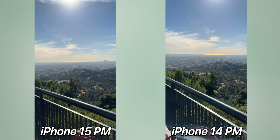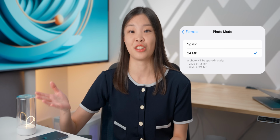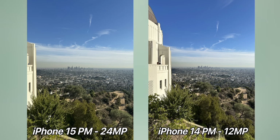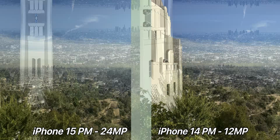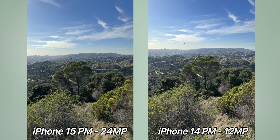The main camera most likely has the same sensor and the same lens as last year, but with a slightly different coating, which does reduce glare, but in my testing, it was very marginal. And now in addition to the standard 12 megapixel for photos, they've added a 24 megapixel option and actually set it as a default, which I definitely think is the way to go because just look at these two photos side by side. The 24 megapixel image looks so much better than the 12 megapixel version from the iPhone 14 Pro Max. Even when not punched in, I find these higher resolution images look more natural because they aren't sharpened as aggressively.